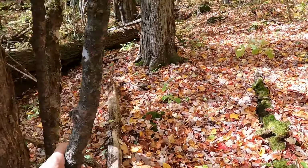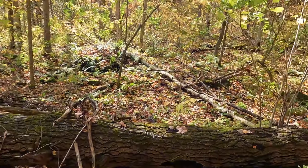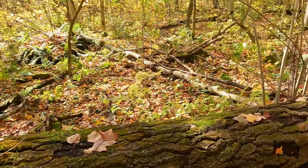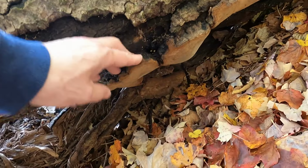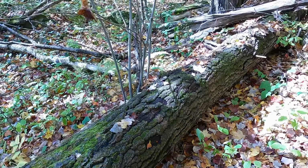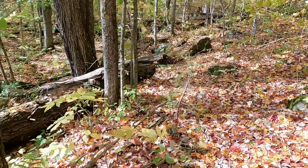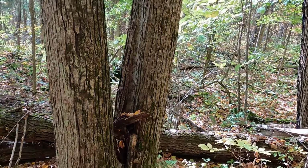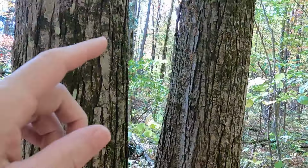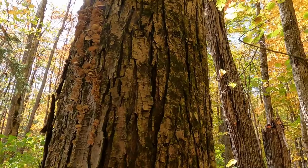Several types. Go along here, there's more of a flat type of a conk, which is C-O-N-K, and you'll see it's a flat, it's almost like a velvety bottom to it, but that's a different kind of mushroom again. And then, even on some of these standing trees, where sometimes you may not look, you'll see other types of conks and mushrooms, as in right there.